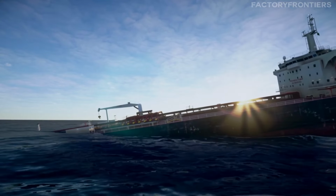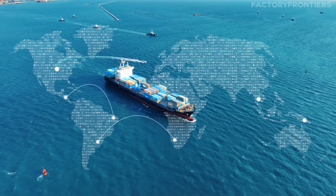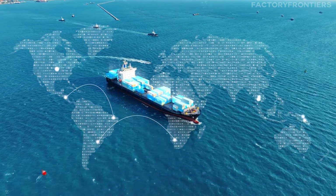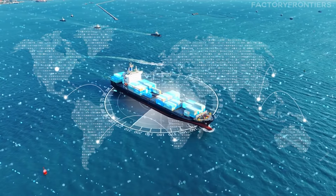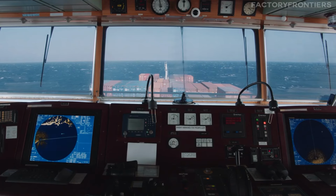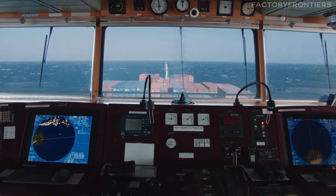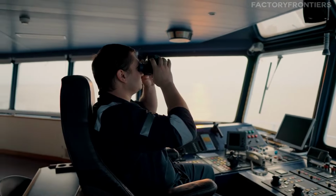Collision avoidance is a critical aspect of the Ever Ace's navigation system. The ship employs an automatic identification system, AIS, that transmits and receives data from other vessels in the vicinity, including their position, course, and speed. This information is integrated with radar data and displayed on the bridge's screens, allowing officers to monitor nearby traffic and assess potential collision risks.